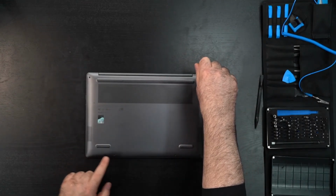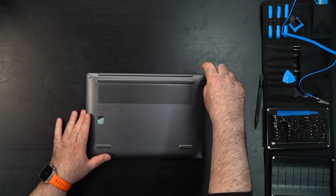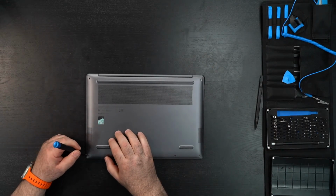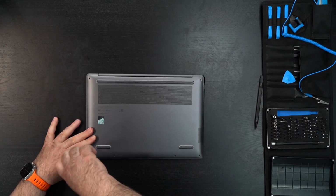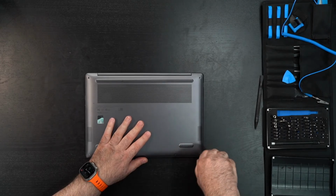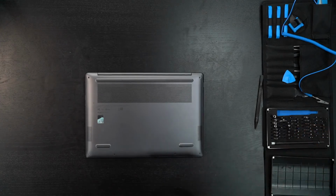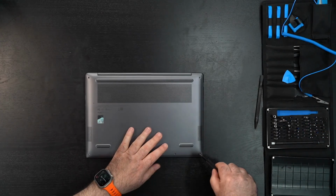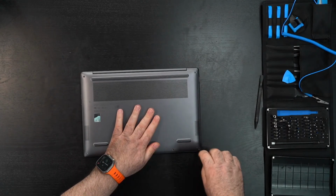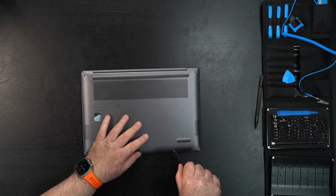1, 2, 3, 4, 5, 6 that I can at least see that are outward facing. I don't want to strip that one. Hopefully the others won't give me any issues. Try this one. Yeah, this one's better. Never force anything because you might strip the screws.